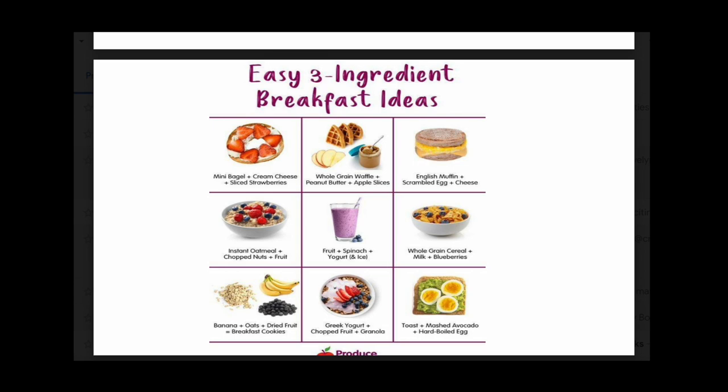Any other good questions? You guys are asking excellent questions. Mushrooms? Mushrooms are excellent. Good question. Actually, there's vitamin D in mushrooms, too. Mushrooms are very, very good.